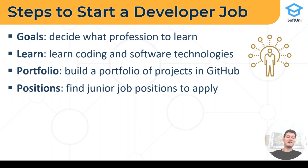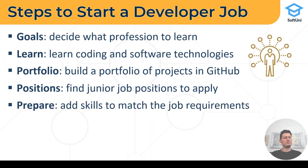So there are many ways to find such a position, but basically the job offers in the job ad portals and channels like friends work very well. After you find the position you want to apply for, most people directly try to apply and send a CV and they get rejected. Why? Because they don't read the requirements and because they don't add skills to match these requirements. Every job has certain requirements which you should definitely match in order to apply. If you don't match the requirements, it's nonsense to apply for a position where you are not the right candidate.